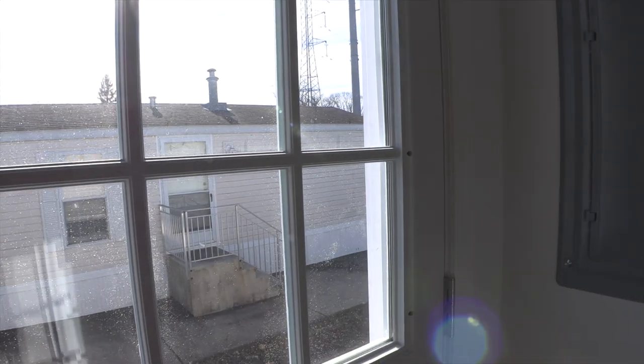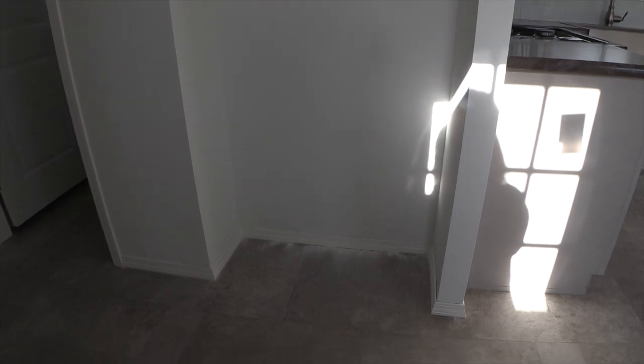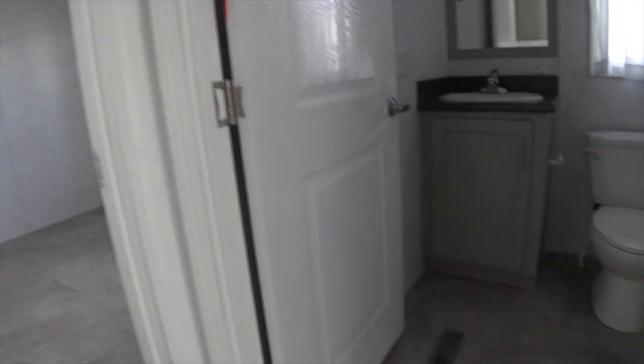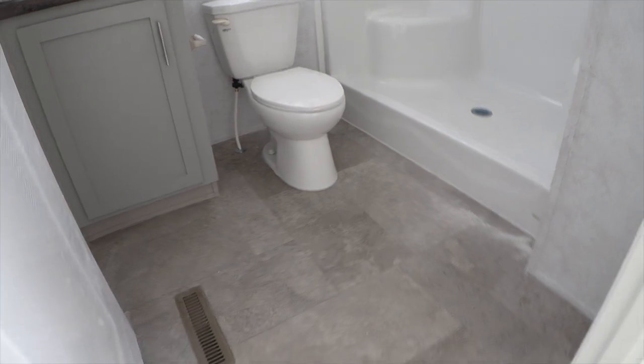Here you have your 100 amp electric panel. Here's a little area for a bench, shelving, whatever you want to put there. Here's your programmable thermostat. This will run your heat and your air conditioning. This area is for your laundry machine. The manufacturer has never supplied dryers and washers, so it's pretty easy for people to acquire that themselves. As you'll see, all the doors are shrink wrapped to protect them during transportation.